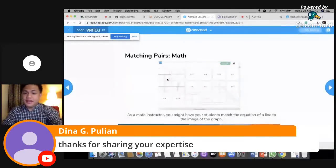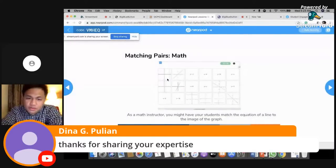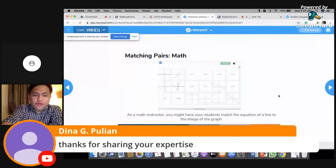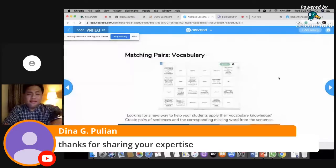Matching pairs ng math. Pwede rin po itong English. Halimbawa, ang gagawin niyo po doon, yung isang word ay yung word lang and then you have the definition and then the students will do that. Magma-matching pairs po sila. Okay? Yan po yung isa sa mga pwede ninyong gawin dyan. Marami po kayong pwede. Yan, vocabulary. Yun po yung ibig kong sabihin and then the students will work on that.